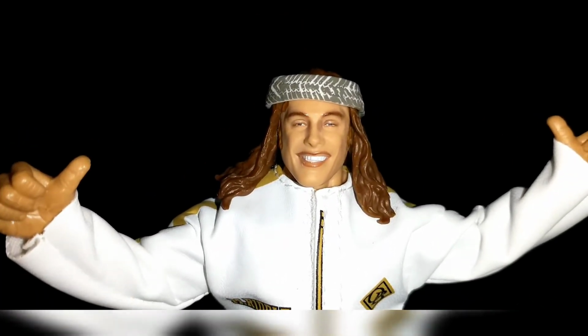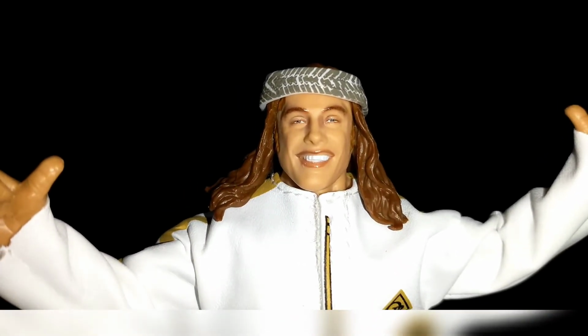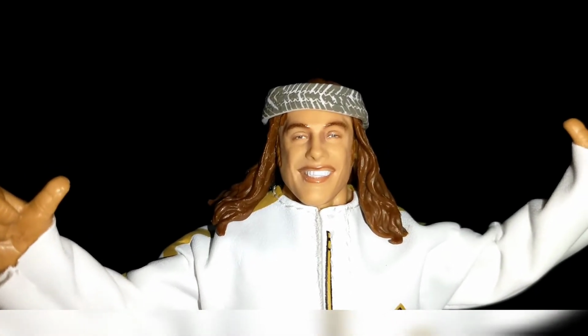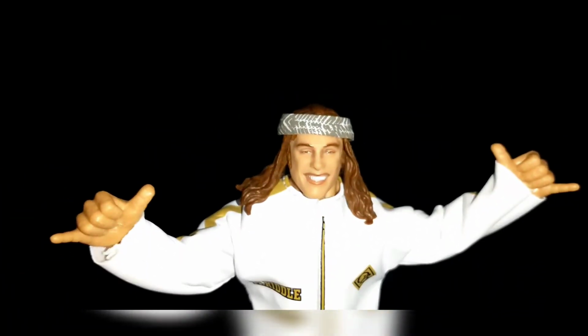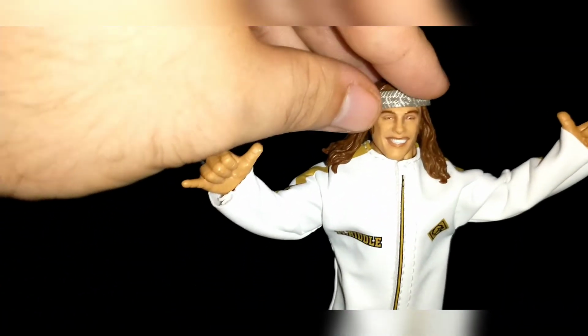He also has a very highish looking demeanor. He looks baked. This dude looks stoned to the bone right there if you look at him. But I guess that's the point. He's also got a headband that you can take off, and that's what he looks like without the headband. But we'll keep it on there.